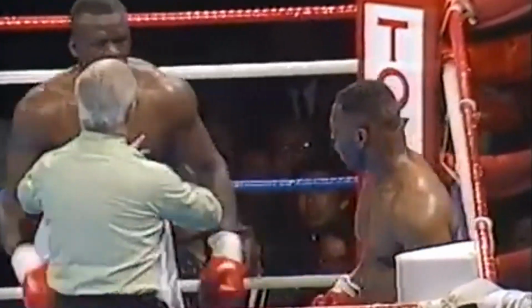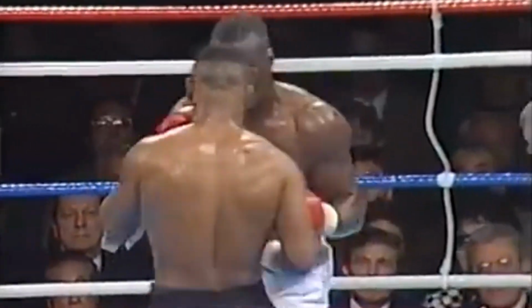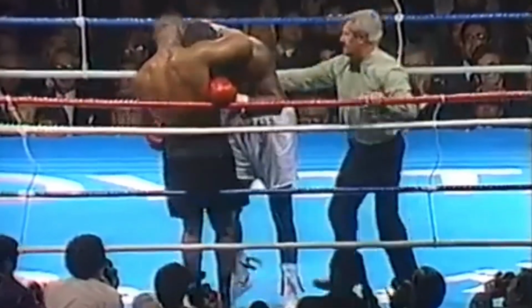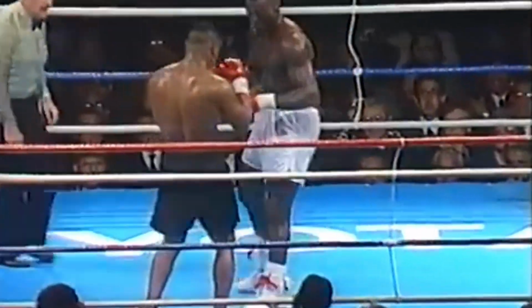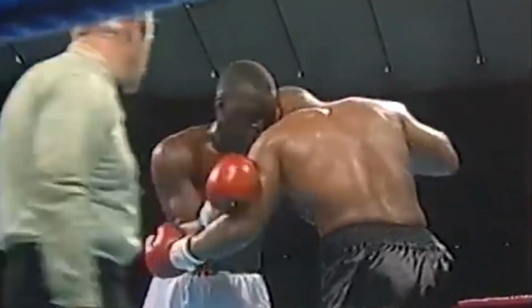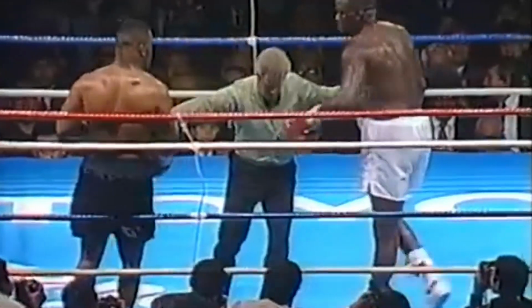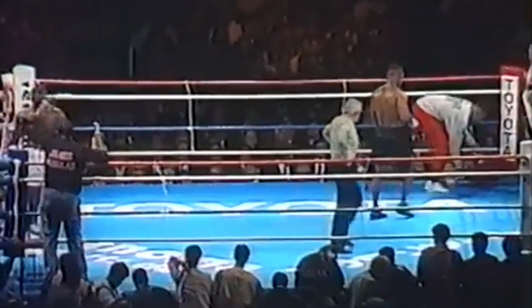Both fighters weary from the pitched battle. Mike Tyson was on the verge of going down. And again, the champion wobbles back to the ropes. Solid right hand by Douglas. The most action-filled, heavy punching exchange round of Mike Tyson's career. And Mike Tyson is hurt, his eye is closing, and he is behind in this fight.